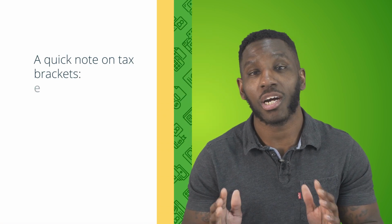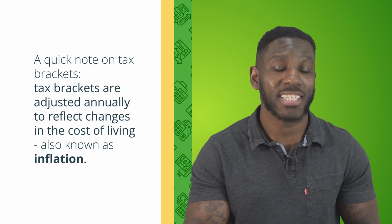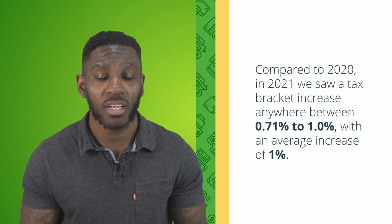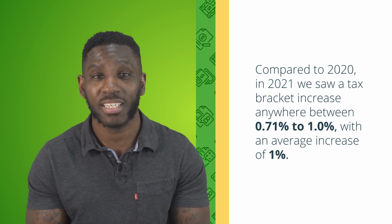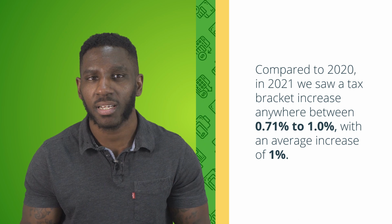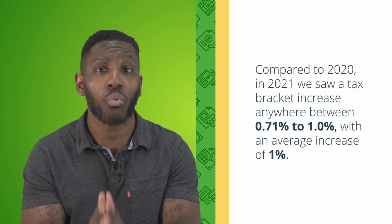Now, a quick note on tax brackets. Tax brackets are adjusted annually to reflect changes in the cost of living, also known as inflation. Because inflation in the US normally rises, we typically see the tax brackets rise as well, year over year. Compared to 2020, in 2021, we saw a tax bracket increase anywhere between 0.71% to 1%, with an average increase of 1%.